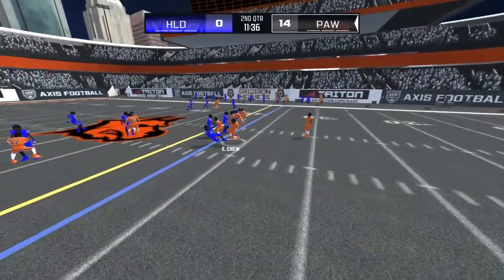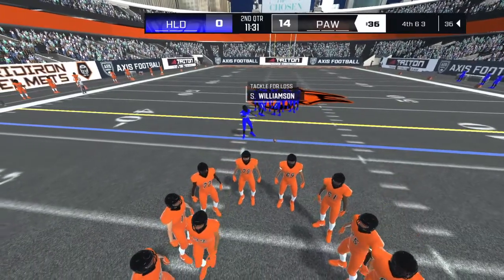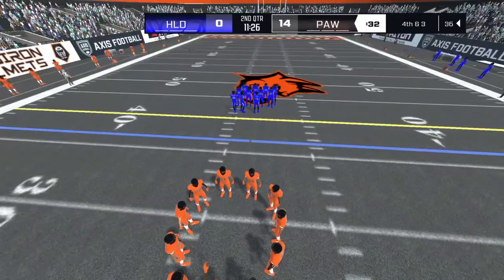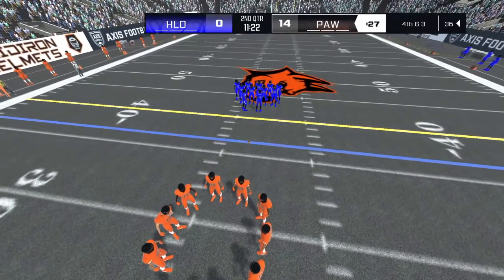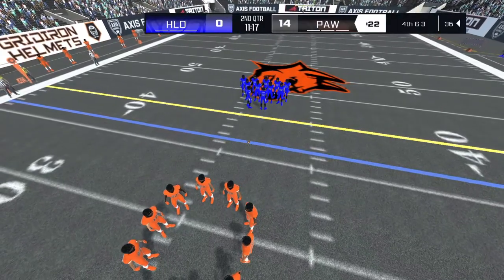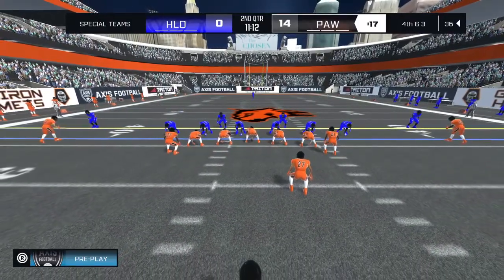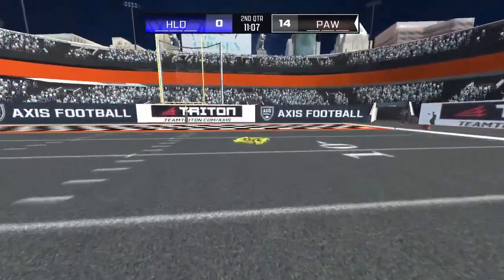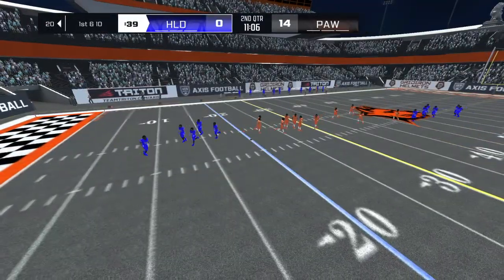The QB has it off. That brings up fourth down. The offense lines up to punt this one away. Go! Guzman on the punt. The punt will sail into the end zone and will be brought out to the 20-yard line.